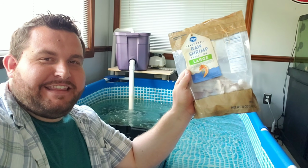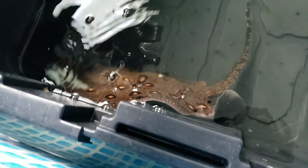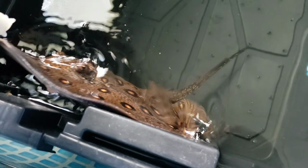Now it is time to feed these bad boys. These monster fish never disappoint, so let's get to it. Now look at this guy. This guy is fun to watch eat. He'll actually feed from my hand, and he knows what time it is.